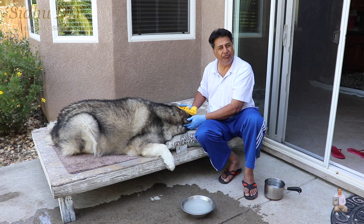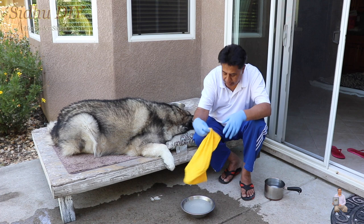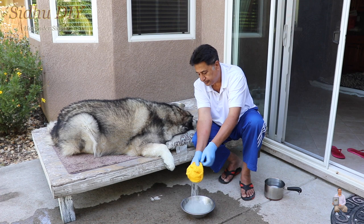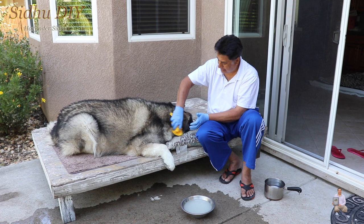This is a very common problem with Alaskan Malamutes. They have very dense fur, the coat is so dense, and it's very normal when you have an Alaskan Malamute that you can get hot spots. But if you're taking care of your Alaskan Malamute, then you won't see this problem.